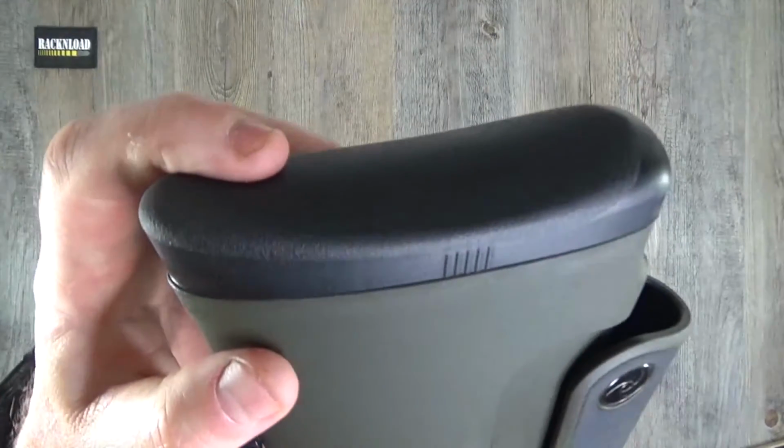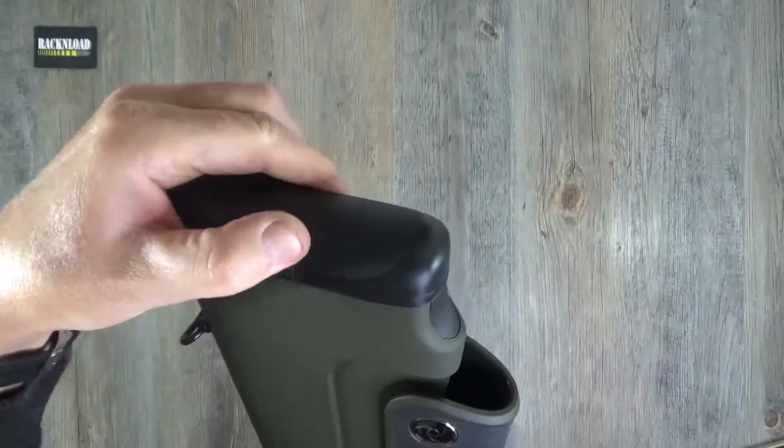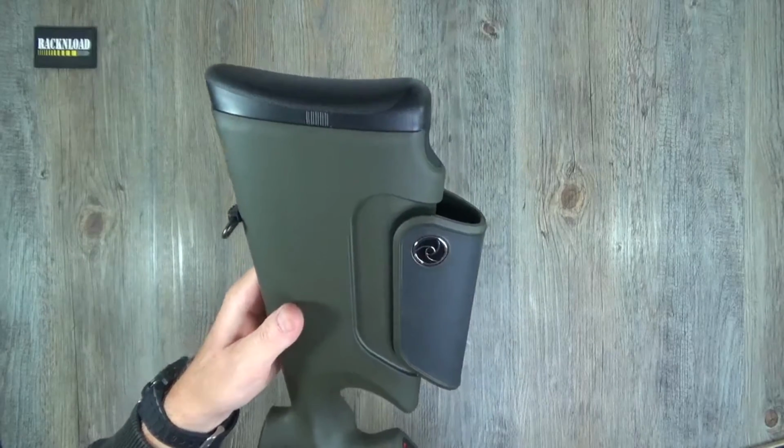Let's have a look at the recoil pad. You can actually, I believe, open that. I don't know how you do it. I have tried, but I'm not going to try and break it. And you can keep bits and pieces in there.